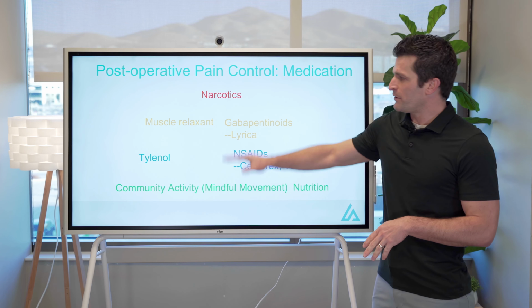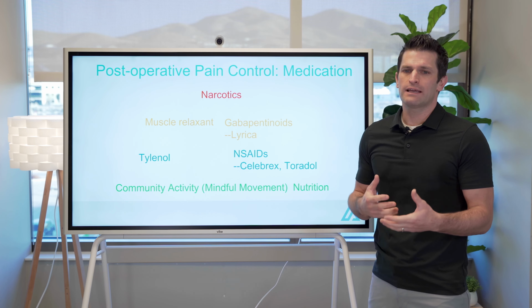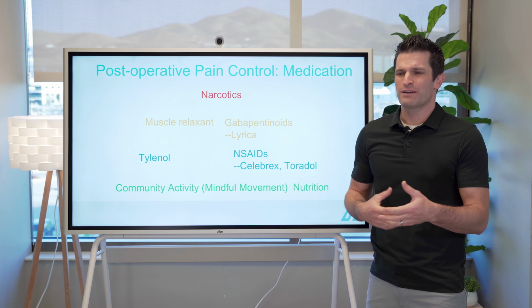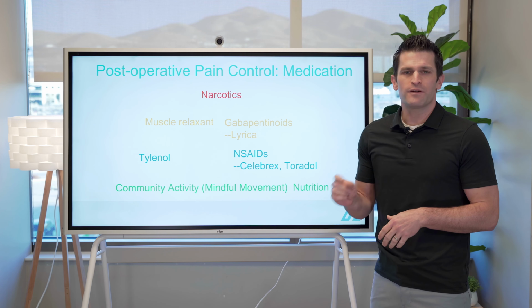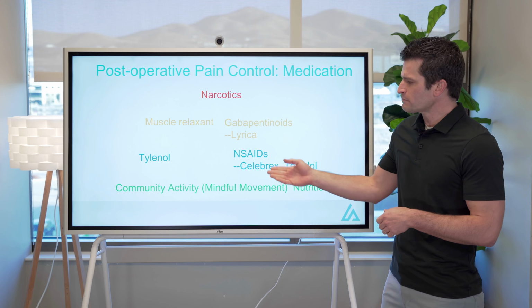Next level in the pyramid here is Tylenol and non-steroidal anti-inflammatories. We like Tylenol because it has a low risk. It's not sedating. It doesn't cause constipation. Patients will say, well, Tylenol doesn't work for me, or it doesn't make a difference. Well, even if it made a small difference, I think it's worth having some Tylenol in the system to help.